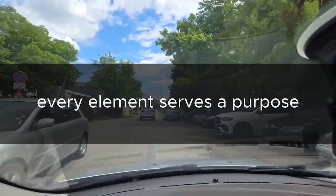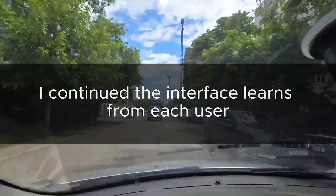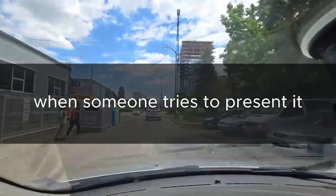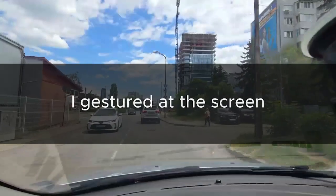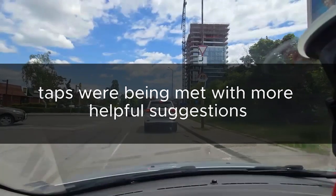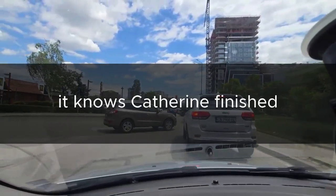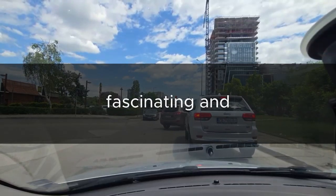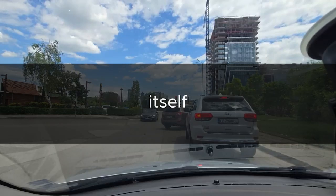"Every element serves a purpose," I continued. "The interface learns from each user, building a unique behavioral profile. When someone tries to present it without understanding those principles," I gestured at the screen, where Jackson's increasingly frantic taps were being met with more helpful suggestions about taking basic design courses. "It knows," Catherine finished, a smile playing at her lips. "Fascinating. And this security feature is built into the interface itself."